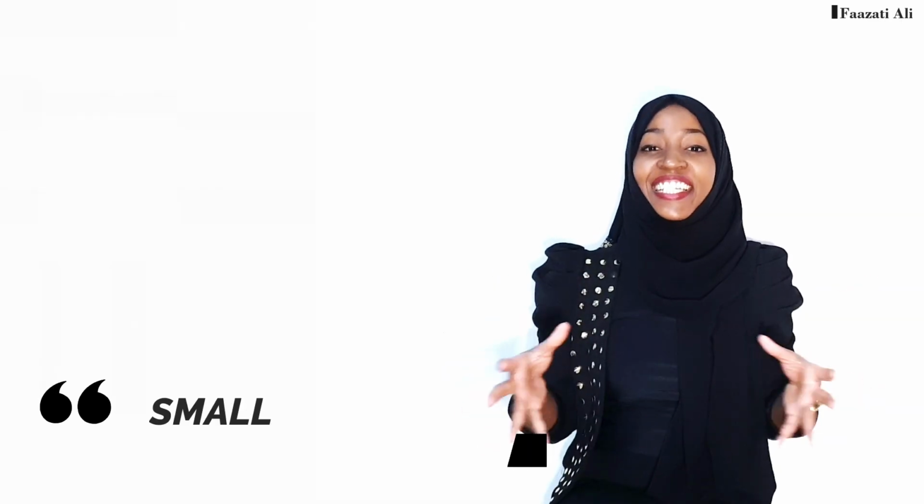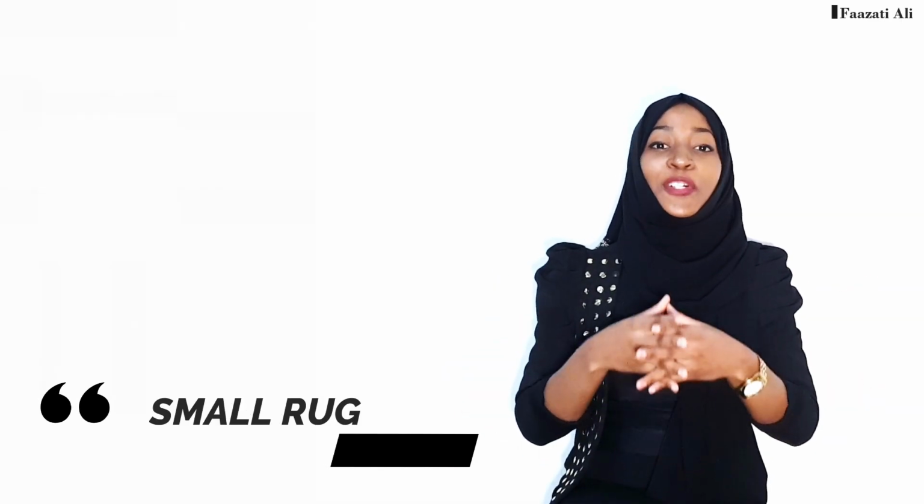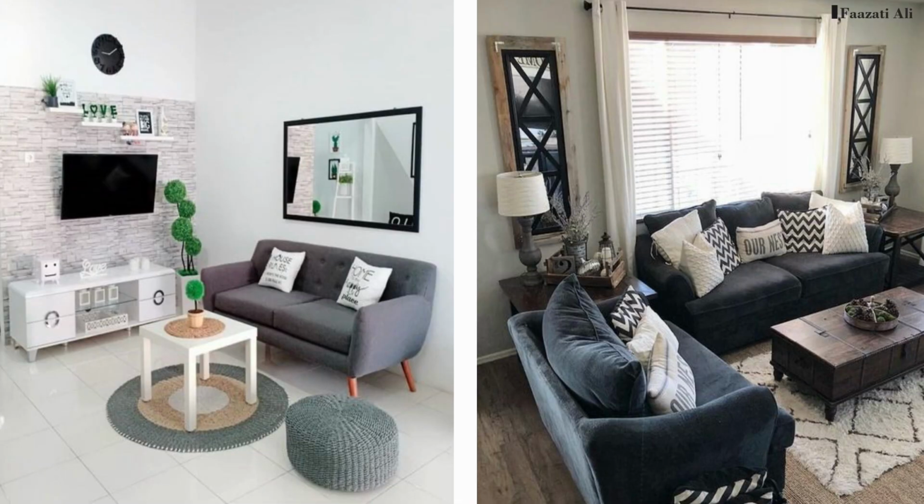Now, another key thing you definitely want to avoid is going for a small area rug. Going for an area rug that probably just fits in the middle of the room where you have none of your furniture pieces even lying on top of it looks like an incomplete room. It looks like the composition does not come together. It looks like you went ahead and bought a carpet because you couldn't afford a bigger one.